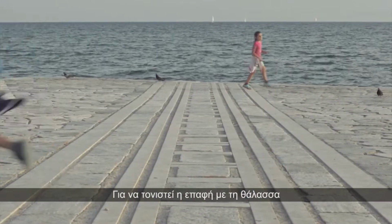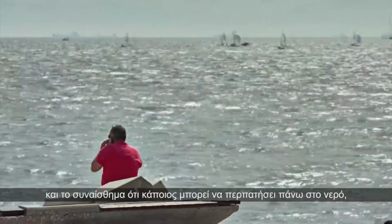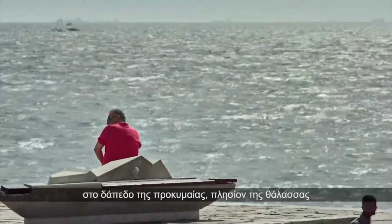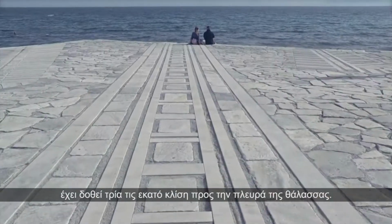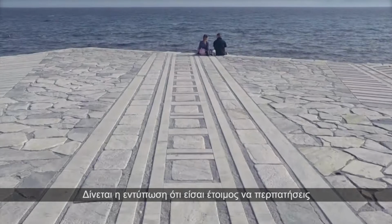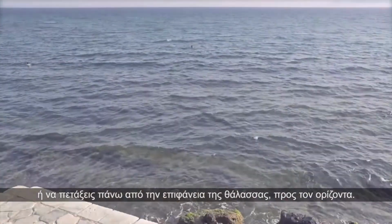To highlight the communion with the sea and the feeling that someone can walk upon the water, the quay floor nearest to the sea is given a 3% inclination towards the side of the sea. They give the impression that they are ready to walk or fly over the surface of the sea towards the horizon.